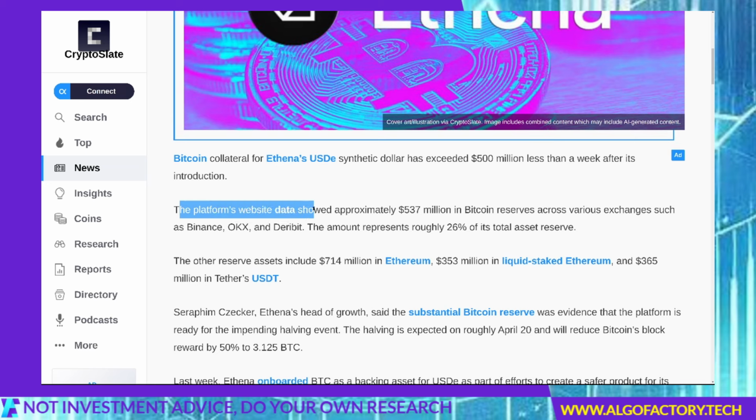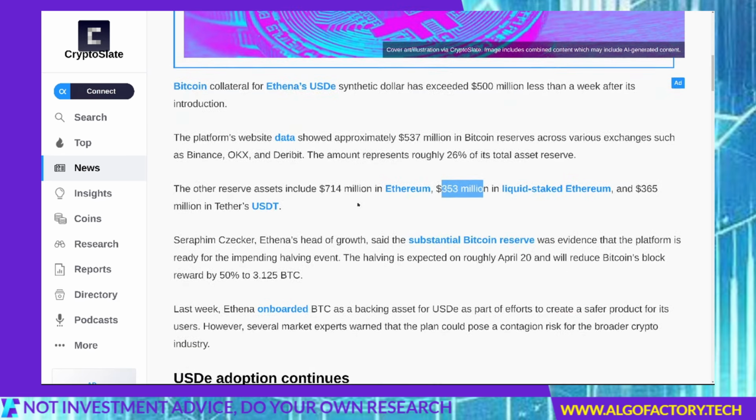It says the platform's website data showed approximately $537 million in Bitcoin reserves across various exchanges such as Binance, OKX, and Deribit. The amount represents roughly 26% of his total asset reserve. And if that's the case, then basically the collateral in asset reserves rose 26% in that week. So as of the writing of this article, you're talking about $2 billion-ish, maybe just over that in total reserve. So definitely a pretty decently backed vehicle here.